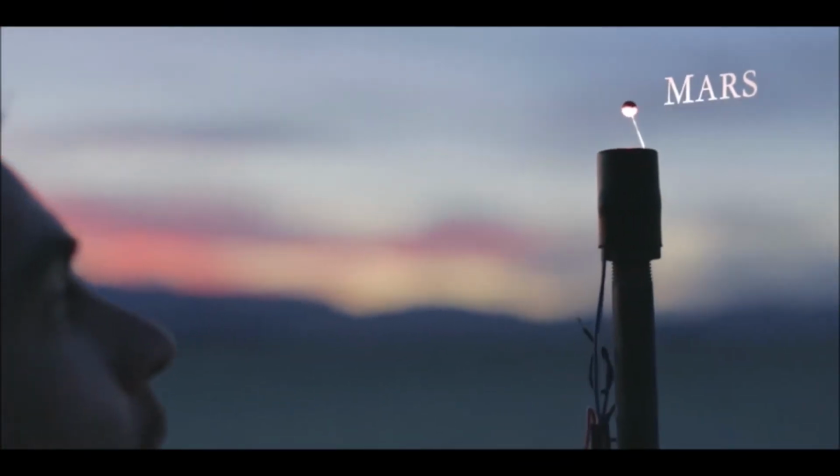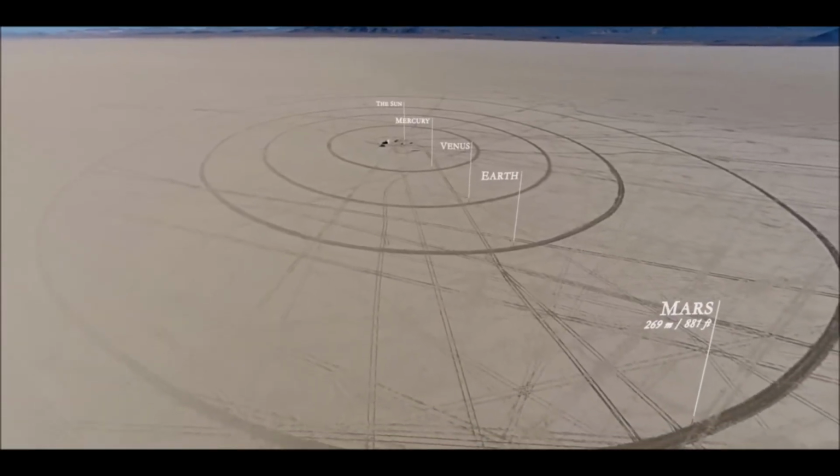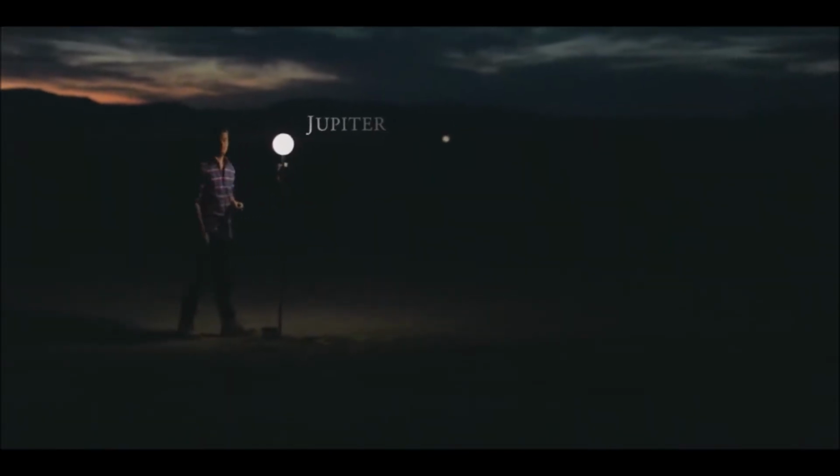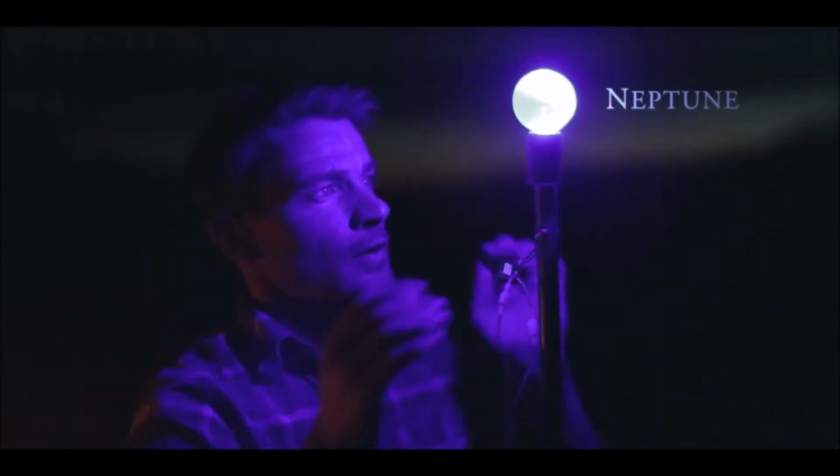Got a couple of robots rolling around on that one. Jupiter. Saturn. This is the edge of the solar system.